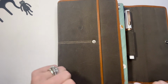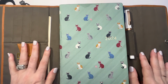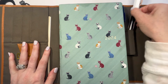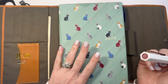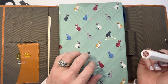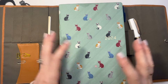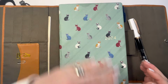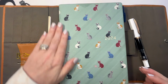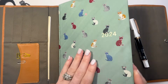I also utilize a functional planning methodology, so you will see me use a pen and write on paper. I'm not adding stickers, washi tape, anything else like that. I try to keep it pretty functional. I use it almost like a bullet journal. This year, my time management and planning is in this Hobonichi Home with all the cats. I do have 2 cats in my home. They are both orange cats.